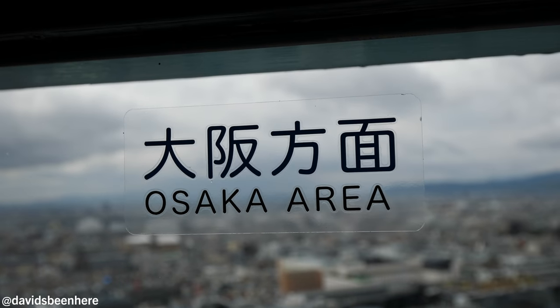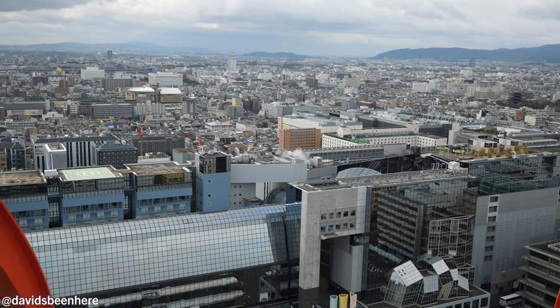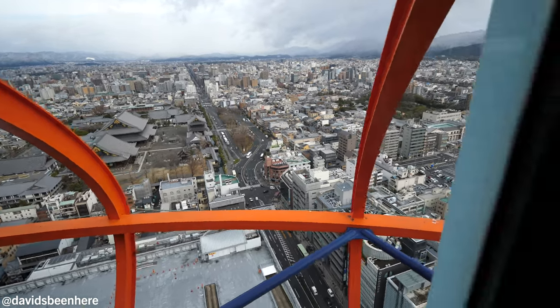Tokyo Sky Tree was amazing. This is also amazing though. It's different, it's not as high, but you definitely will enjoy it. Come here with your family. See it, and yeah, let me enjoy this.